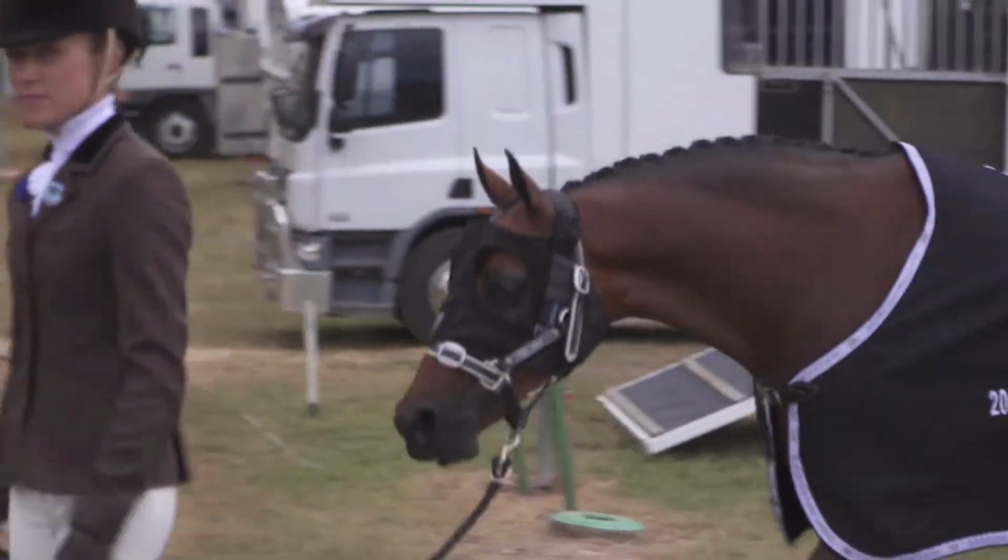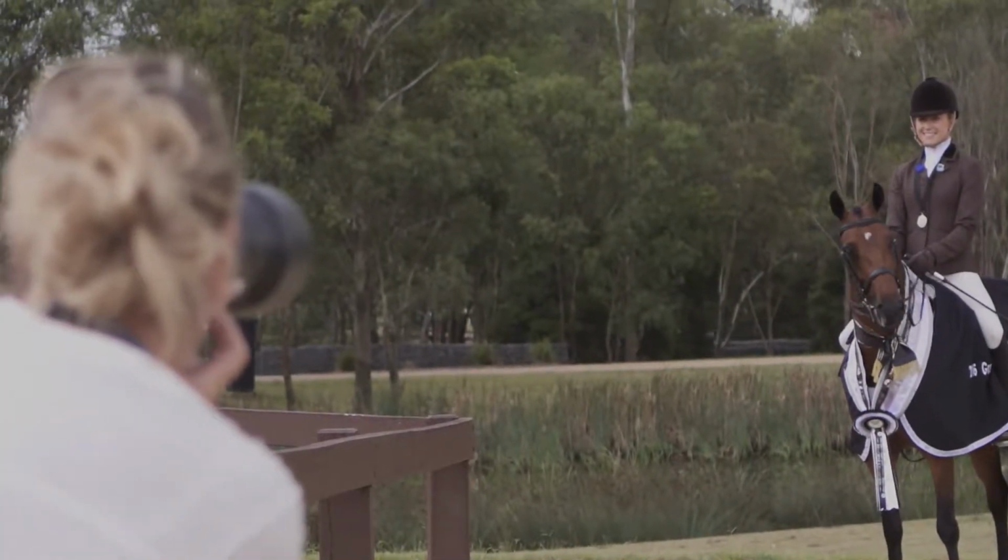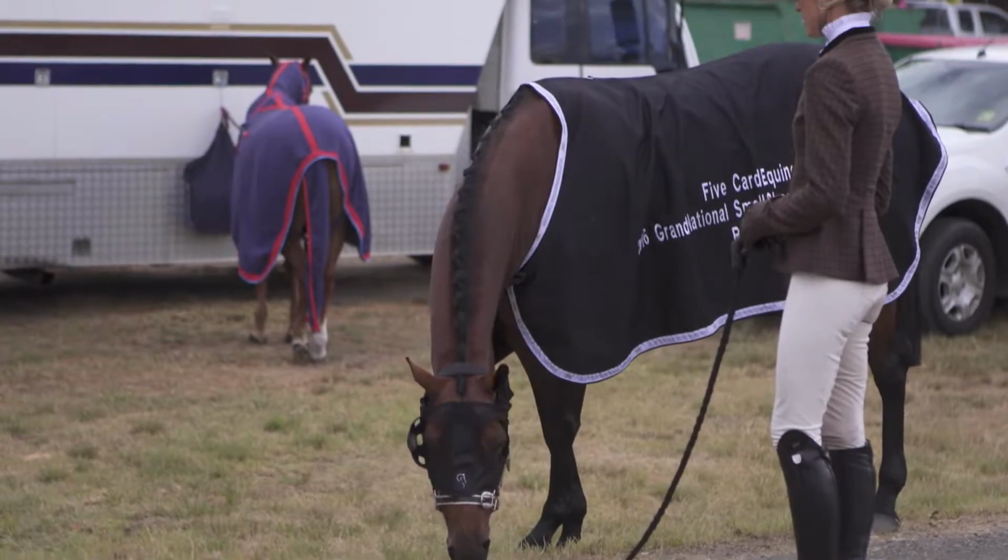The benefit of the light mask means that your horse can be left out in the paddock at night and travel to competition while maintaining the correct lighting regime.